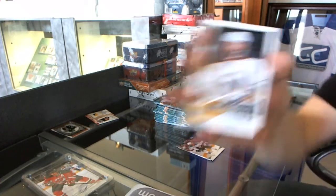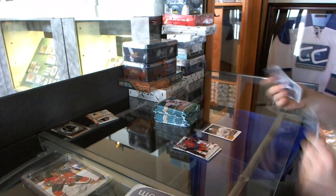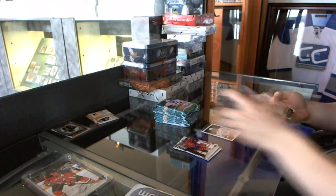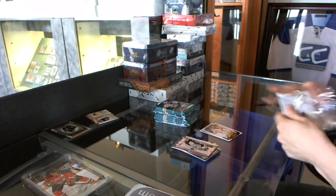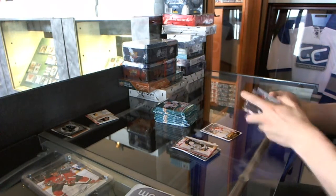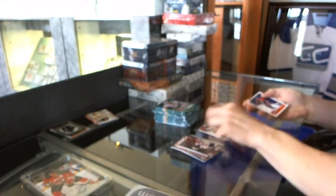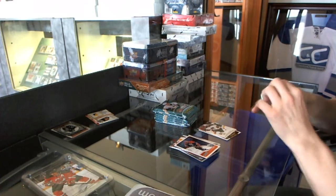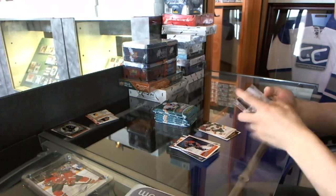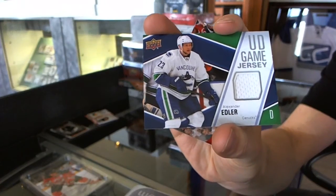We got a Victory Rookie for the Buffalo Sabres, Zack Kassian. MVP for the Panthers, Jose Theodore. Canvas for the Minnesota Wild, Devin Setoguchi. How about a game jersey for the Vancouver Canucks, Alex Edler?